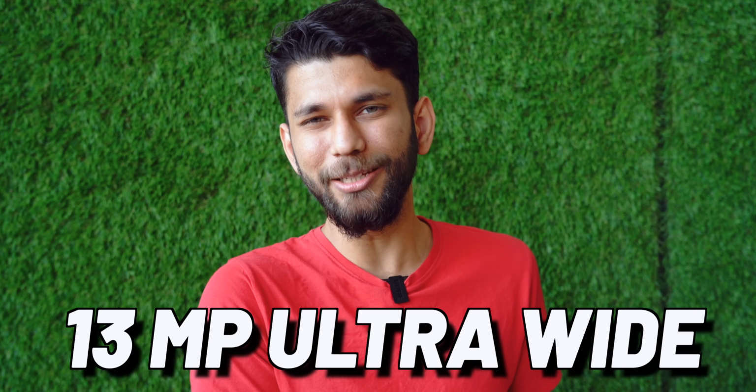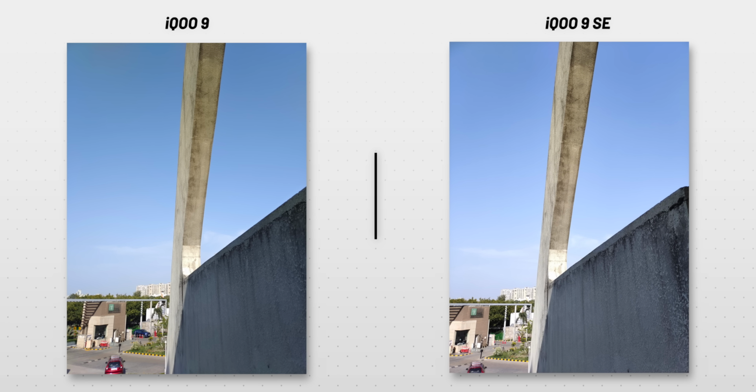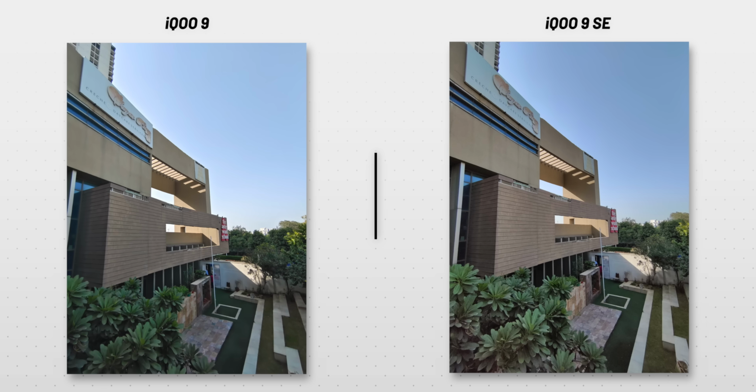And secondary camera is a bit better on iQOO 9. See, you get a 13 megapixel ultra wide angle camera on both the phones, and this is not like that 8 megapixel ultra wide angle camera that you get in budget phones. The photos are really sharp, the dynamic range is good, and in proper daylight conditions or even in a bit of indoor conditions, the photos are good and usable.